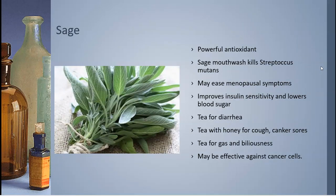And sage is another really powerful antioxidant. Sage mouthwash kills Streptococcus mutans, which causes tooth decay. So if you use a sage mouthwash, it can kill all the bacteria in your mouth. You don't need alcohol or any nasty chemicals or additives that they have in common mouthwashes to kill the Streptococcus mutans. And plus it tastes pretty good too. And sage tea may ease menopausal symptoms, and it improves insulin sensitivity and lowers blood sugar. So if you're type 2 diabetic, drinking sage tea every day could be beneficial for you.